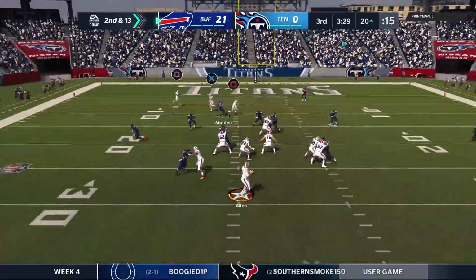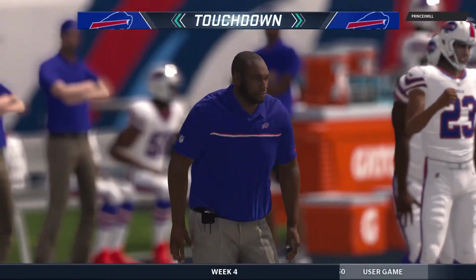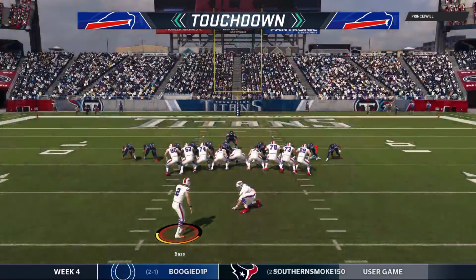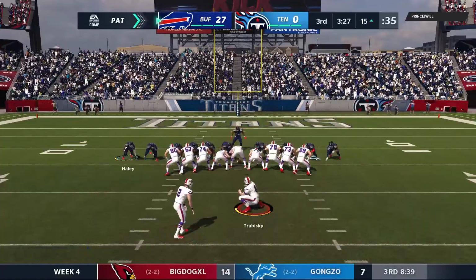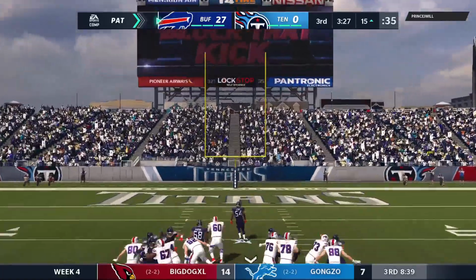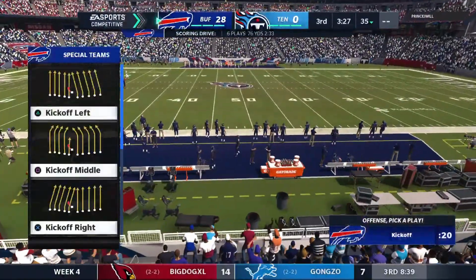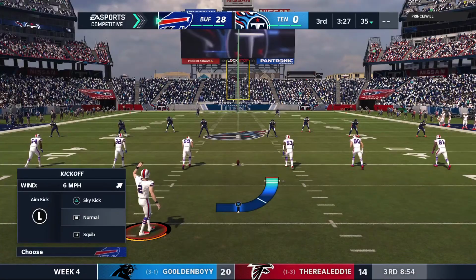On play action, Allen. And he's got his tight end Knox for a Bills touchdown. Pass complete to Dawson Knox, his first touchdown on the year. And the Bills will add on to their lead. It's good, and they stretch their lead to 28-0 now. Makes the score Bills 28, Titans nothing.